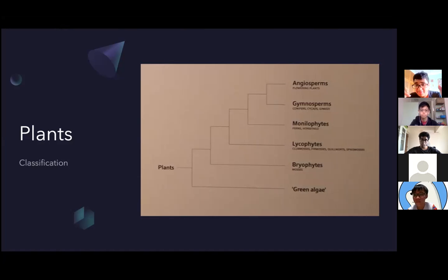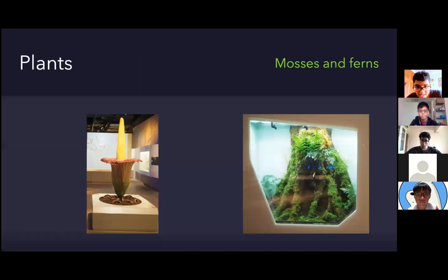And then after that, you have the next most diverse group, which is the ferns and the fern allies, which are the lycophytes and the monilophytes over here. And then you have the gymnosperms. Gymnosperms are seed plants. They're currently the smallest group, but they were actually pretty diverse back in the age of the dinosaurs, before they were kind of wiped out by the mass extinction.